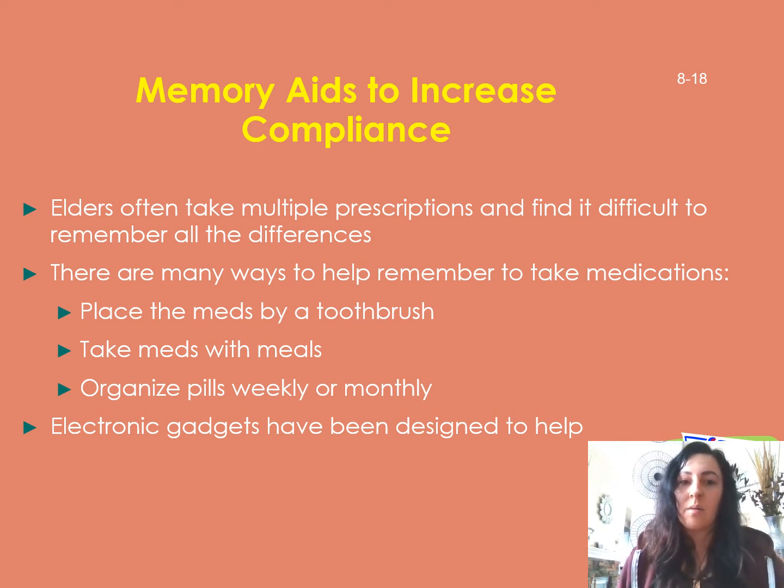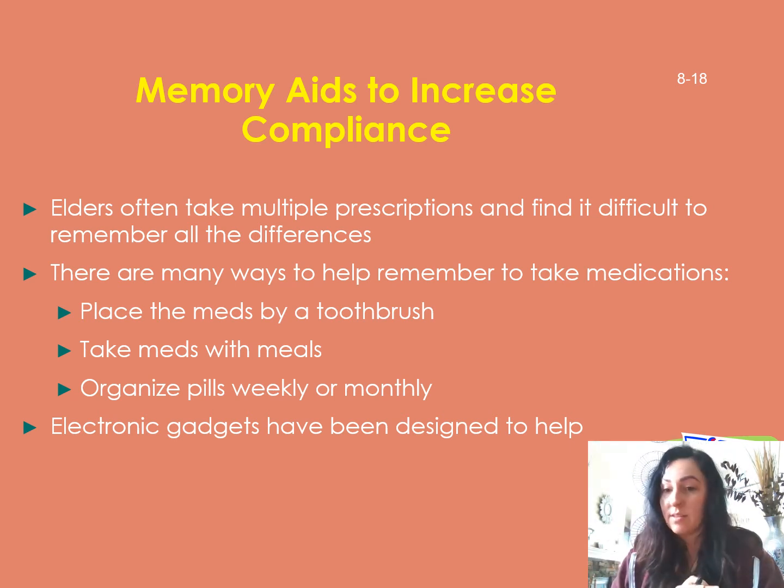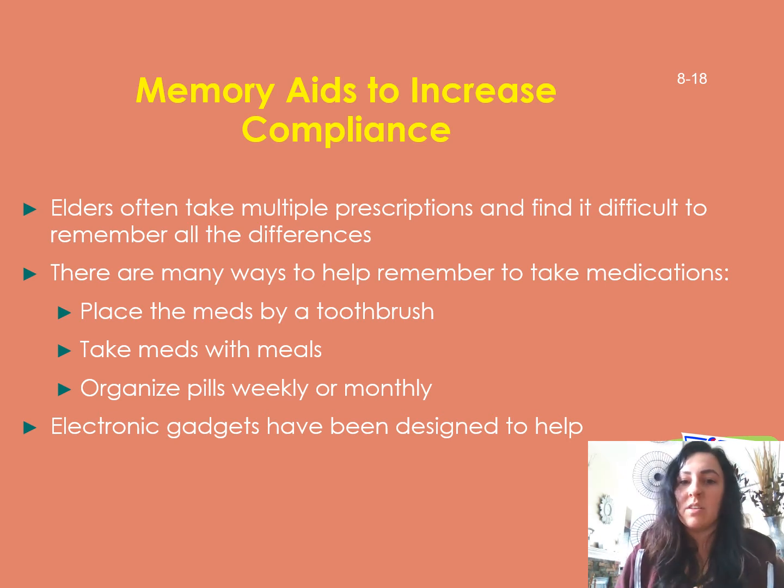Also, have them take their medications with meals. Meals are a daily habit. So if you always take your medication whenever you have a meal, how are you going to miss it? Organize your pills by weeks or by months.